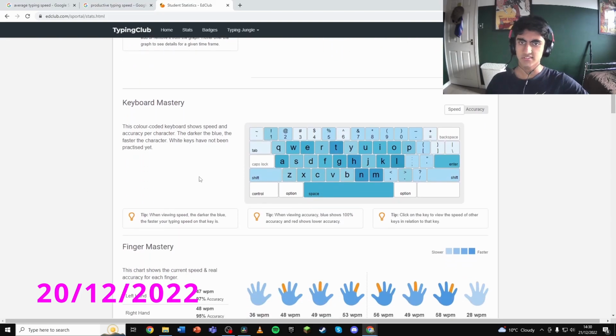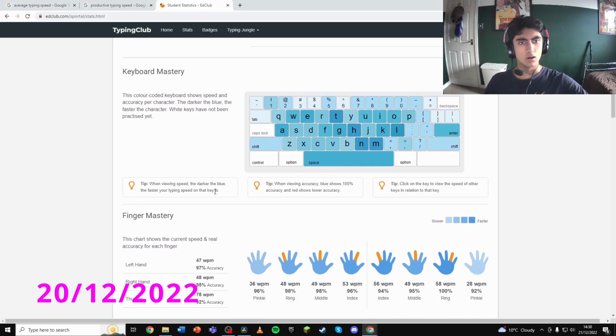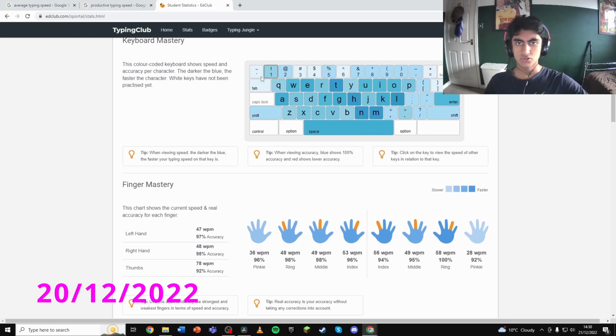Down here it says keyboard mastery. I don't really use this as much, but it could be useful. It shows all the different keys on the keyboard, and the darker the blue, the faster the characters. White keys have not been practiced yet. I have actually practiced this one, but the website hasn't taught how to use some of these characters, that's why it's still white. But you can see which characters you need to improve on, like 3, 4, and 6. For me, they are quite low, so I need to improve my speed on them.